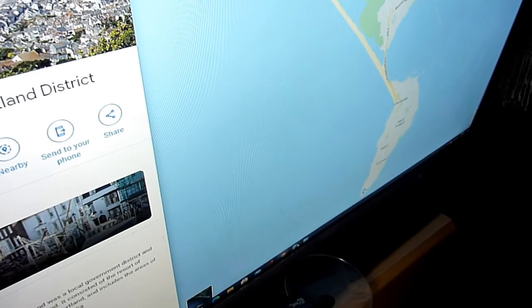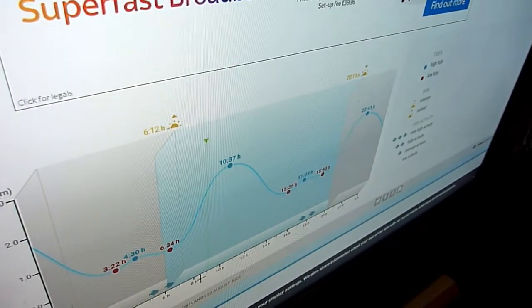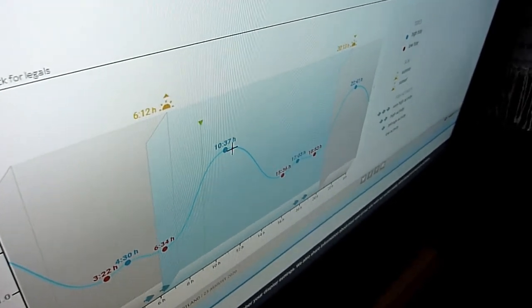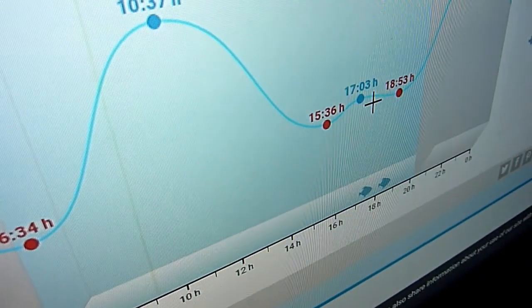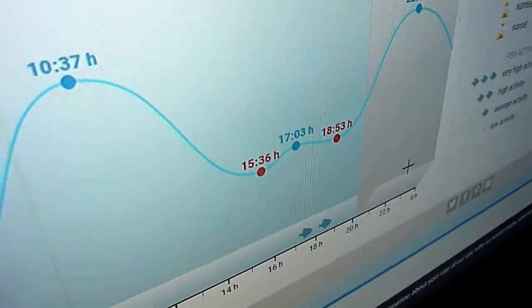Right, so what are the tides like today then? Very interesting. It's a high tide around 10:37, and then afterward we have a low tide until 10 o'clock. That's unusual. It's going down at about 2 o'clock and then coming up a little bit, and then going down and staying down until much later.